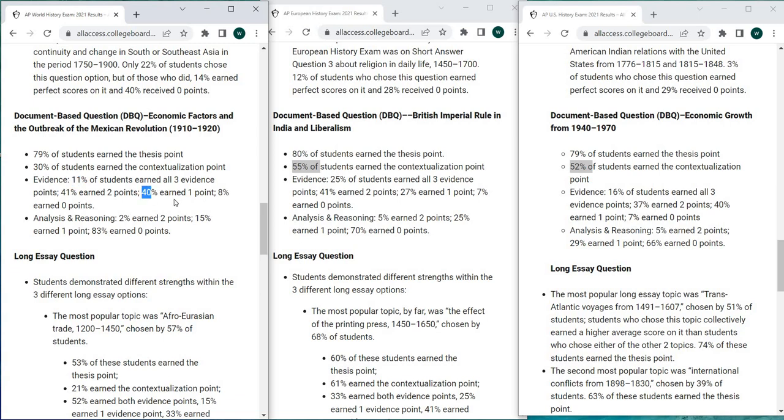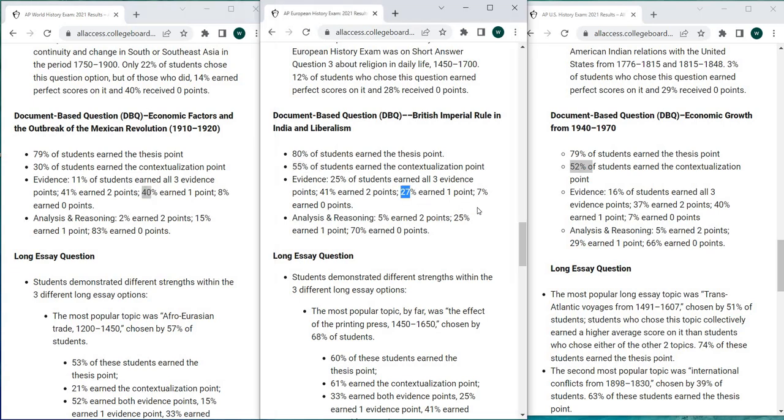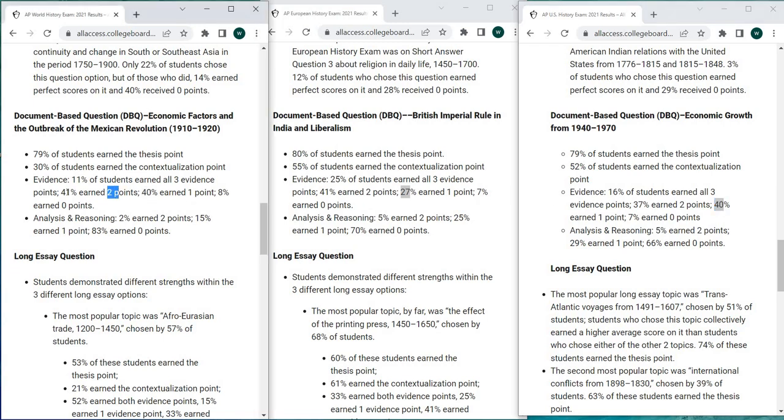You know that the first point you get in this evidence is going to be using 3 out of the 7 documents. Well, you've got 40% that earned 1 point there, 27% that earned 1 point right there, and 40% that earned 1 point on the U.S. history. But it's better than that because all of the people that earned 2 points, you know that they got that first point too. In fact, the ones that earned 3 evidence points, they all got that first evidence point. Used 3 out of the 7.